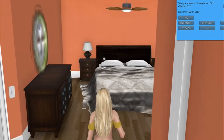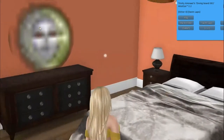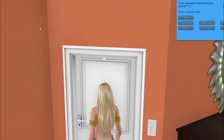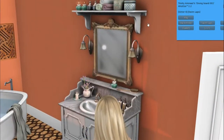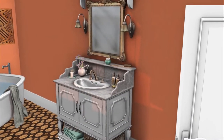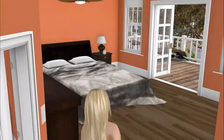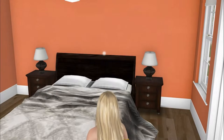This was the second largest room. So instead of having one large room, I decided to divide this in half with a door here. And these doors are lovely because they open automatically, instead of having to click on them. You just have to collide with them, and then they open. So this is the bathroom. There's enough room in here for a tub. Now the bedroom area.